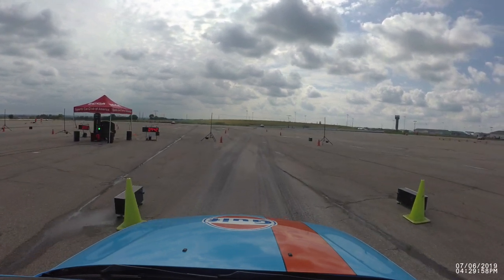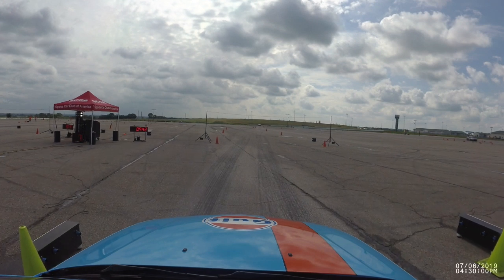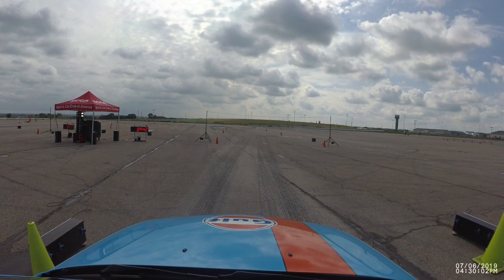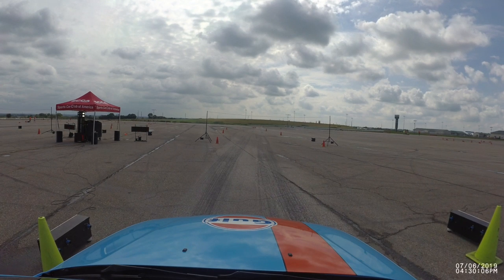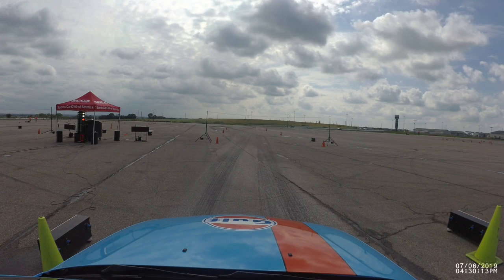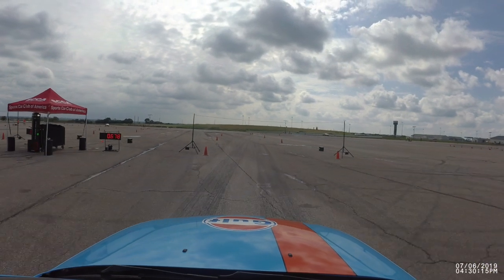Matt McCabe and Chris Levitz will be our next finisher. This was our top pairing in SSC coming into afternoon runs. 35.1 for McCabe on the left. That's a 3/10 of a second improvement. Chris Levitz, a 36.3 on the right. That's a 1.8 second improvement. So McCabe still leading the way here in SSC.